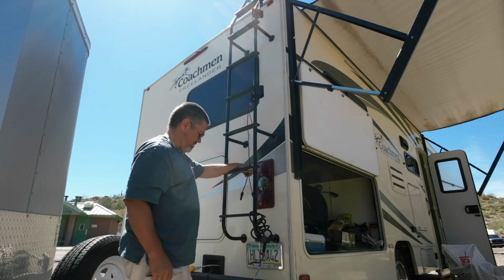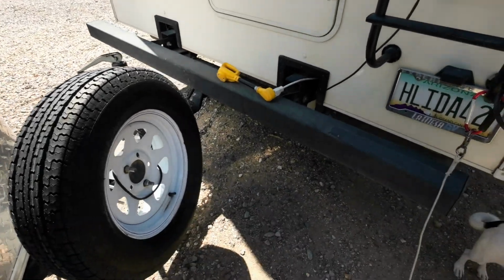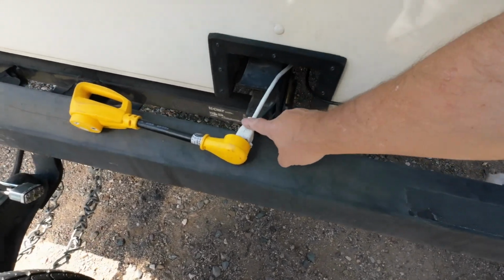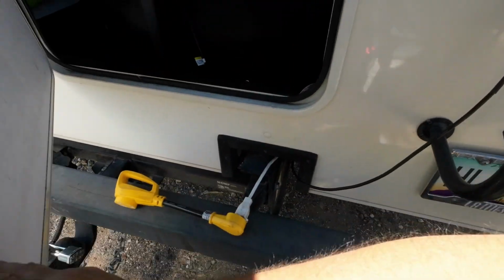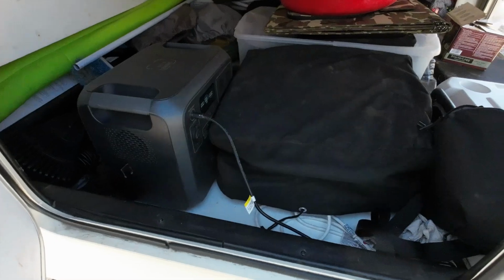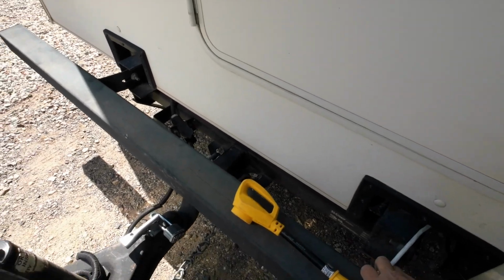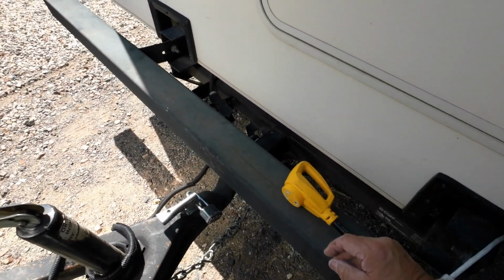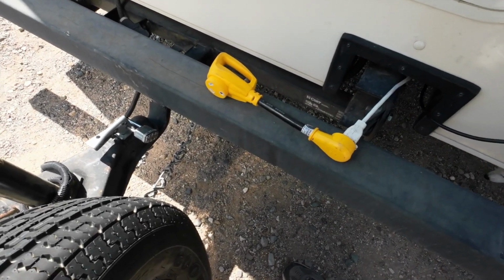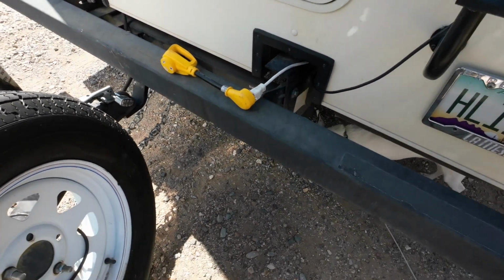That's really the hardest part, getting up on the roof. Now the next thing I do is, this is already run inside. This white cable is going to go to the AC180, which I have sitting right here. You can't see it because it's so dark, but it's fully charged, so I don't have to worry about it right now. But what I'm going to do is plug it in to the RV right there. And then I can use that if I want to run the microwave or whatever. I can't run the air conditioner, but I can run the microwave. I've done that before, so it works really well.